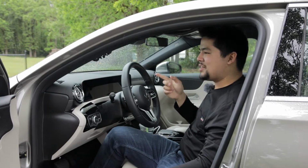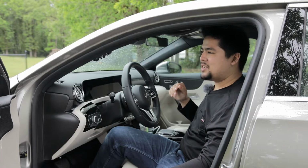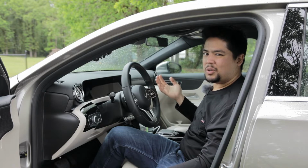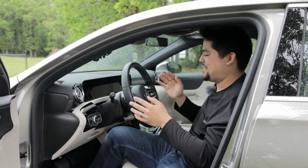We have a brand new 10.25-inch dual screen setup in here. So one for your gauge cluster and one for your infotainment. That's a no-brainer option for me. The standard screens are 7-inch and they just kind of look weird in the photos that I've seen. And there's so much functionality in these 10.25-inch screens. You just get that option.